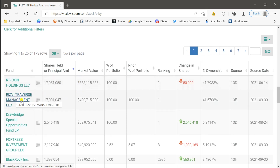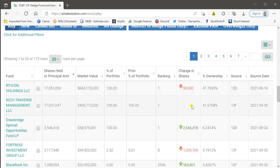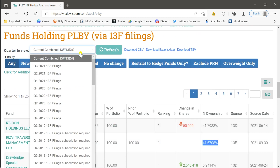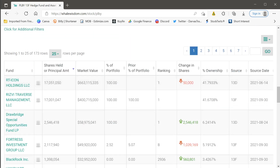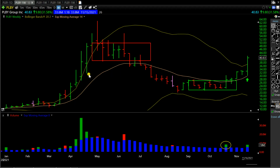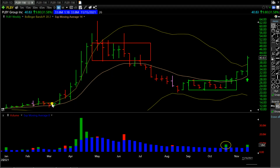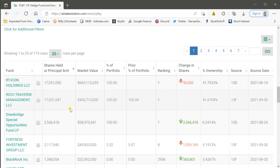Rizvi Traverse Management, LLC. They bought about 41% of the company. And if you go back a quarter or two, you can see that that was relatively new. So you've got a firm that's buying 40% of the company probably here in March, April, May, somewhere in the zone. And do they buy it all at once? Who knows? But it showed up on the reporting.